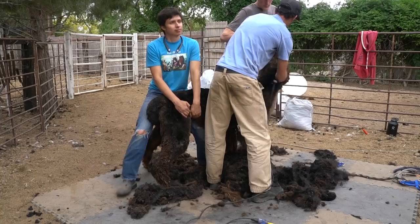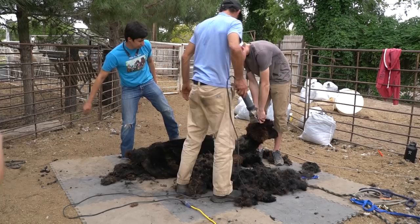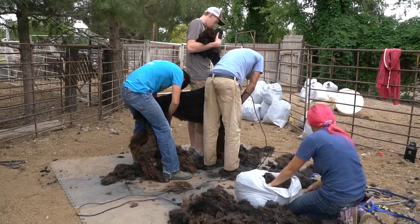During the process, Amelia decided to sit down. Alpacas are very easy to handle in that way, and they will often sit down when humans are working on them. They'll sit down during travel, and sometimes if they don't want to be moved, they'll sit down. Here, I think she sat down because she was getting tired and was still very compliant. This made it easier for us to get finished.